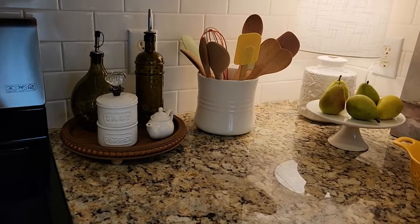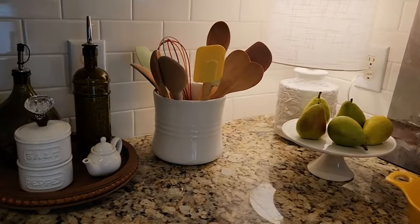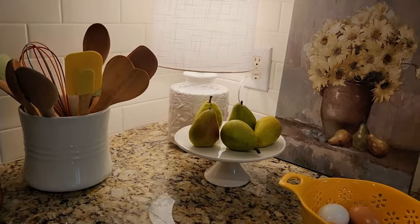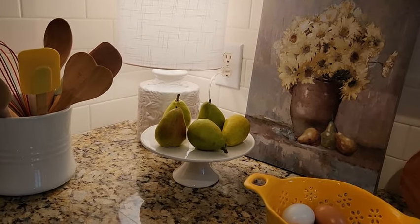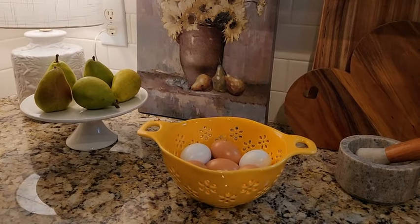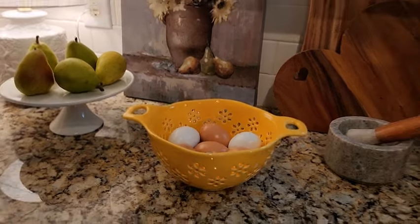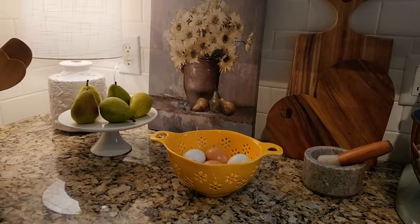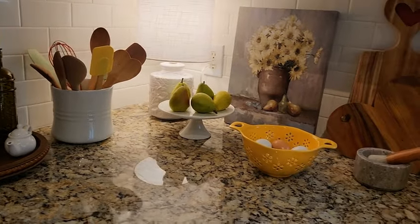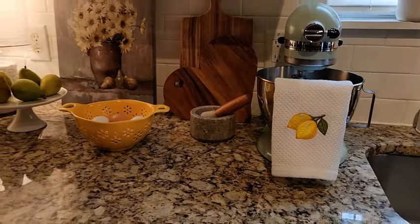People who watch my videos a lot, I know you must get to know my kitchen really well, the layout and everything of it. And those are real pears and they're totally delicious. I'm really enjoying pears right now. This little yellow colander was from Michaels. And I put some faux eggs inside it. I thought it was just a really nice little poppy yellow there. Another one of the little tea towels.